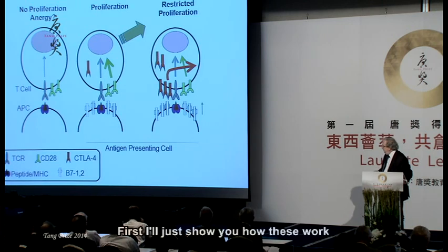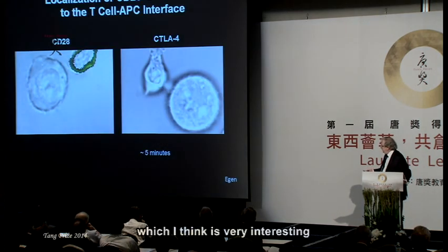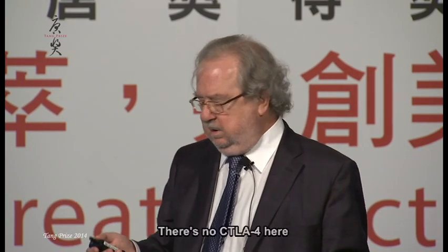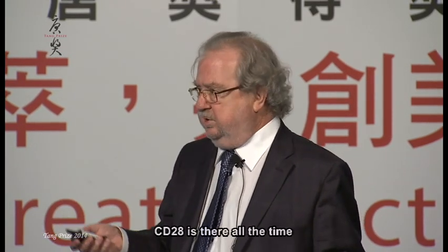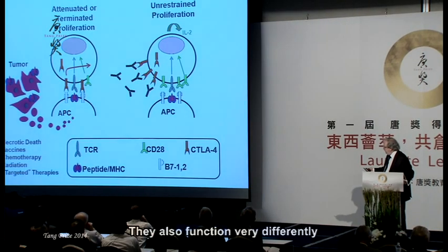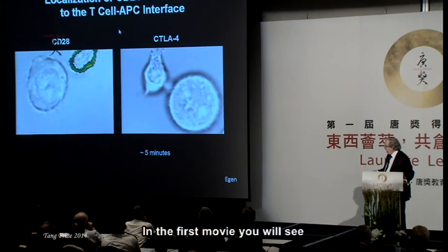And so when we saw this result, first I'll just show you something I think is very interesting in how these work. The molecules are separated in time, right? There's no CTLA-4, the CD28's there all the time. CTLA-4 isn't there till later, after activation, but they also function very differently. Oh, sorry, if I could have the first movie, please.